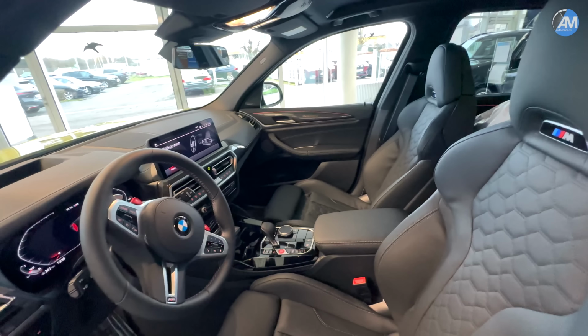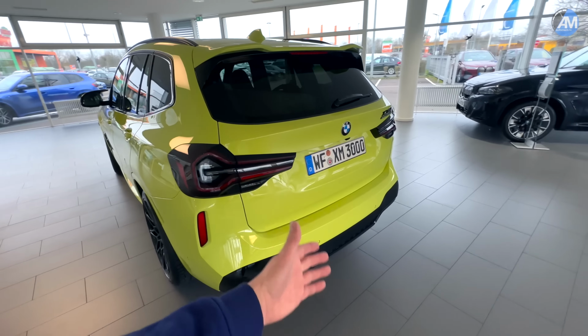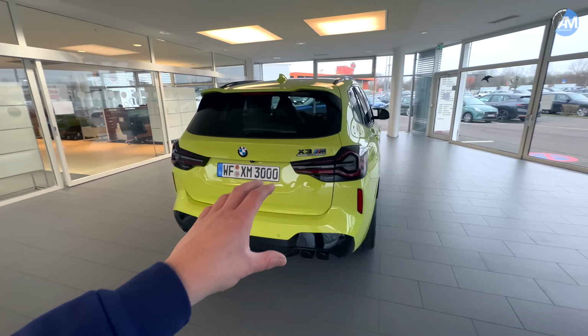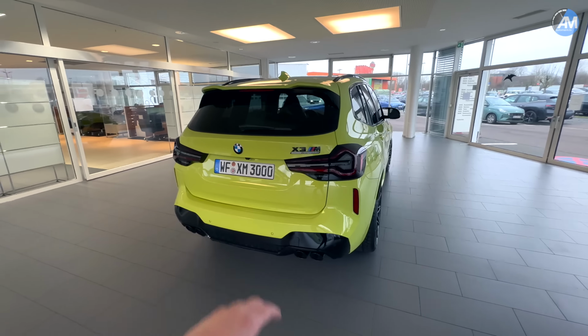Without further talking, let's crank up the car, see how the exhaust sounds. Of course, it's not the most brutal sound anymore, but nevertheless, I think for an everyday daily car, it still sounds quite good.